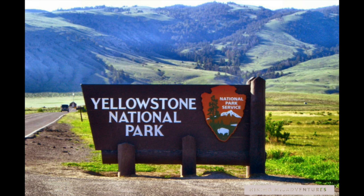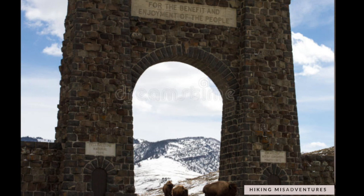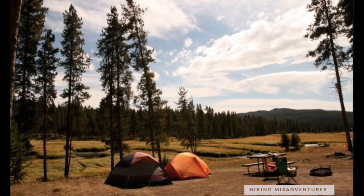So the first one is Yellowstone National Park. The first thing to know about making camping reservations at Yellowstone is that the process starts very, very early. In fact, it starts on May 1st, the year before that you want to visit the park. Yellowstone has 12 campgrounds with over 2,000 campsites, but only 5 of those campgrounds accept reservations. The remaining 7 are first come, first serve.